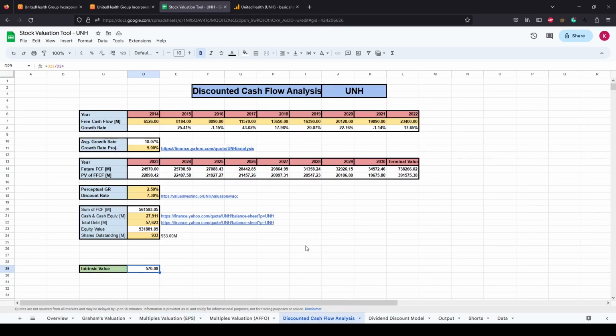The discounted cash flow analysis considers the free cash flow of the past years and projects them into the future with a growth rate projection of 5%. I have lowered this number because I think a growth rate of 18% is not maintainable in the long run. And this brings us to the future free cash flow of the next few years and also the present value of the future free cash flow.